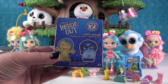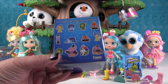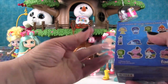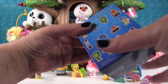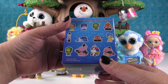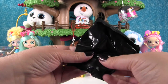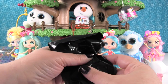Okay, now let's open up the inside out. I'm really excited to see this one because we've opened the inside out people before, but it's been a while since we've opened one. And they are awesome. This series of Funko Mystery Minis, they did a really good job on the expressions. So let's see which one. The unicorn or disgust. Okay, Shannon wants to see the unicorn or disgust. I think I want to see anger or fear. Basically, we're saying no joy, sadness, or bing-bong.